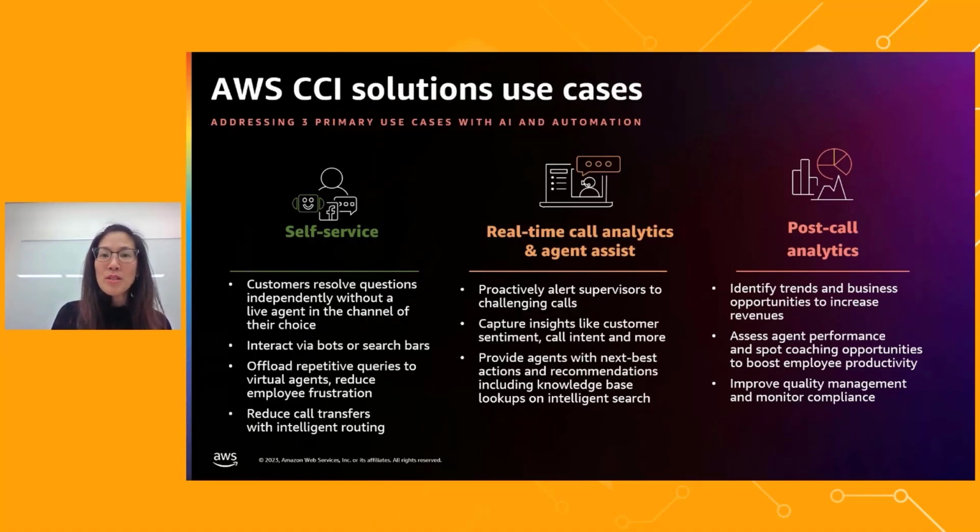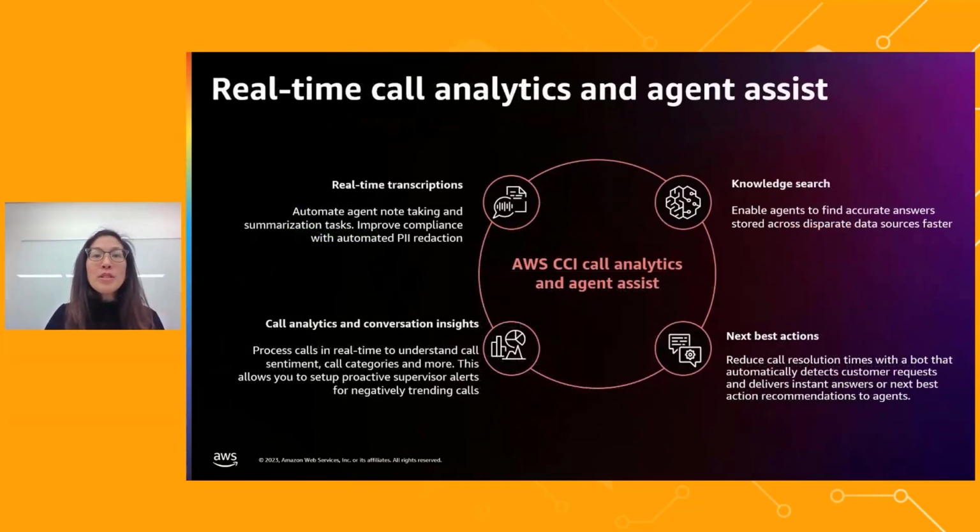Today, we're going to focus mostly on that second use case, real-time call analytics and agent assist. For most customers, self-service is the preferred support method. 81% of customers say that they would rather use self-service. But if self-service is successful, the likelihood of cases coming into the agent queue will be more complex and challenging. Customers will expect agents to have deep expertise and resolve their issue without escalation.